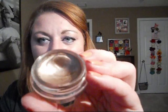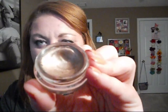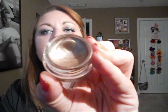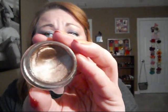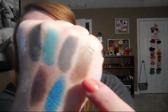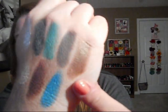A very, very beautiful bronze color. I love this. It is beautiful in the crease. It's beautiful by itself. It's beautiful with pearly or even dark bronzy eyeshadows. I just love it. And it is right here. That's Bad to the Bronze. Very, very pretty. Next is Toughest Taupe.